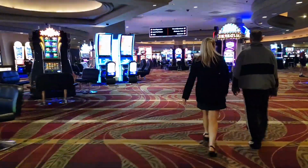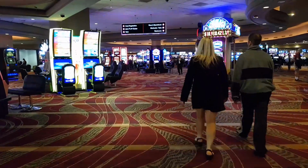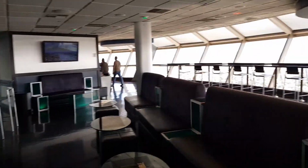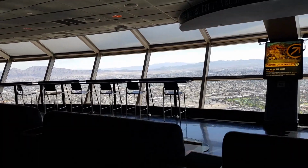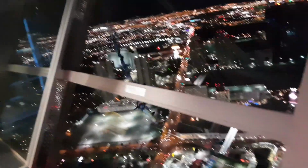Well, firstly, you need to come to the Stratosphere. You can book online if you want to, or you can just turn up at the ticket desk and they'll basically issue you a time. With your Sky Jump, you get free tower admission, so that's great if you want to go up afterwards, take a few pictures, laugh at some other people jumping. And all of this will set you back about anywhere between $125 to $150.